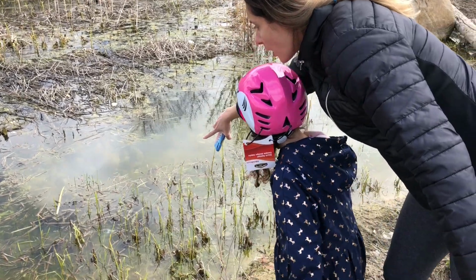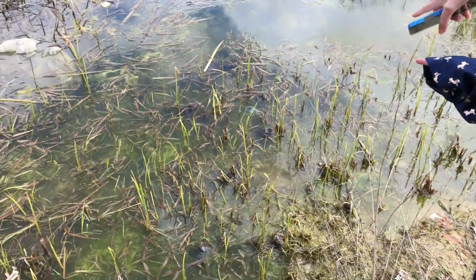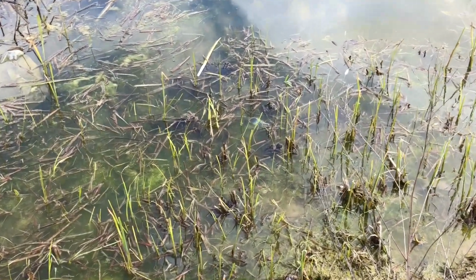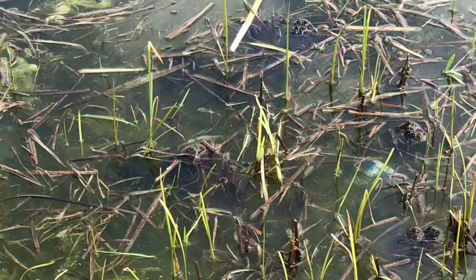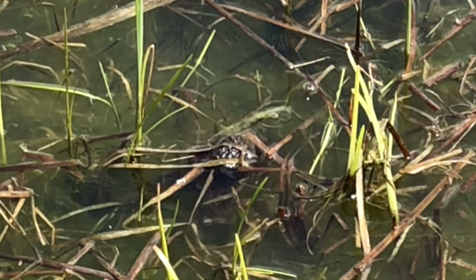Oh my god, what do you guys see? Oh my god. There's like 10 frogs here. Oh, yeah, I see them. Oh, they're all hanging out. Oh my goodness, they're all here, guys. What's moving? There's a big, giant frog. Oh yeah, look, he's moving.